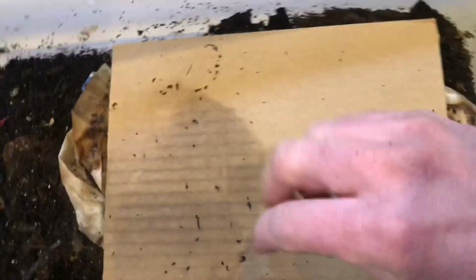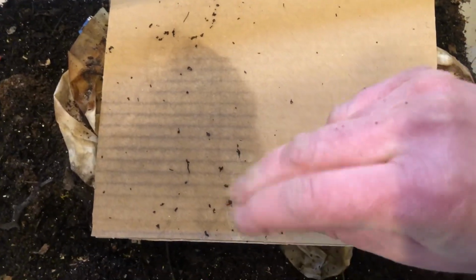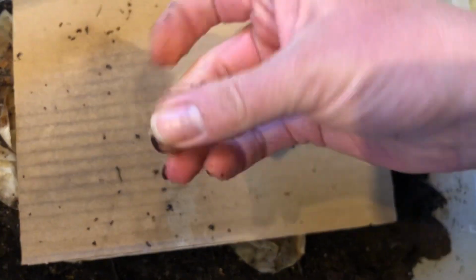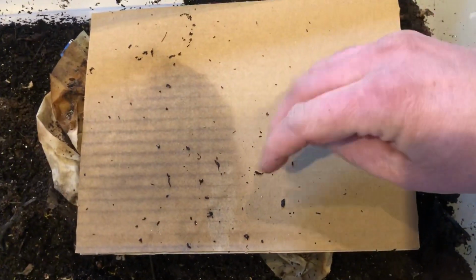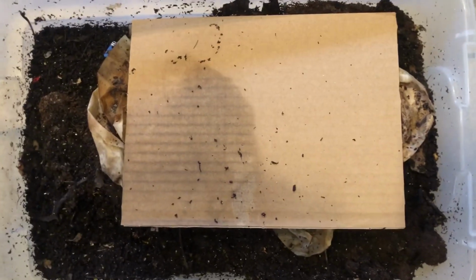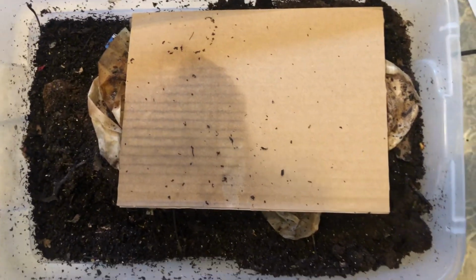So I think I'll add some food into this bin tonight. I need to defrost some of the food first because it's very much frozen. I do have some unfrozen food too. But overall, I'm much happier with this bin since tossing it around, and I do feel like they're processing the material that was on the top a lot faster now that it's on the bottom. So overall, I'm just really happy with what we did with this bin as well.